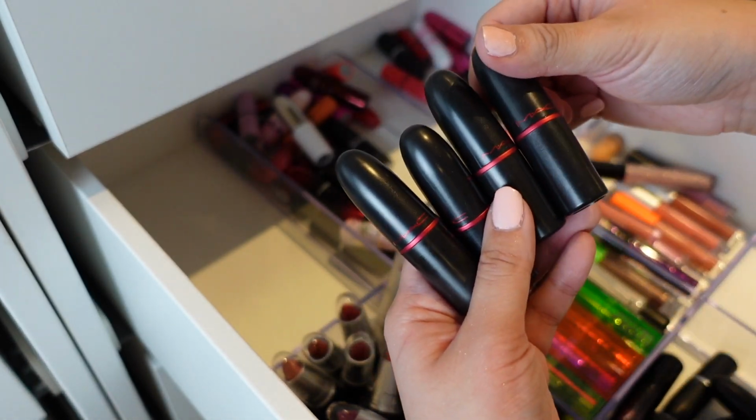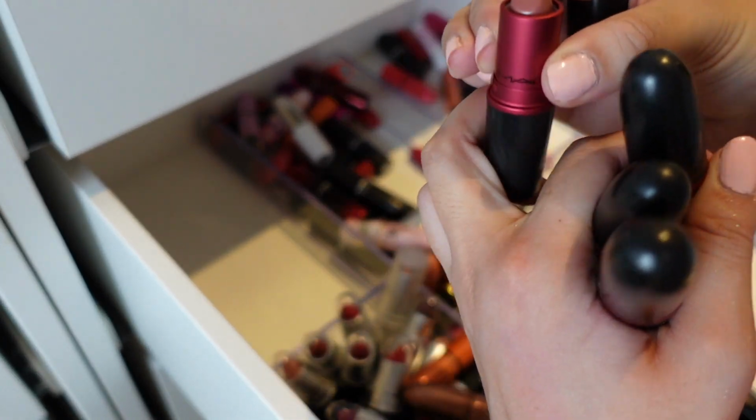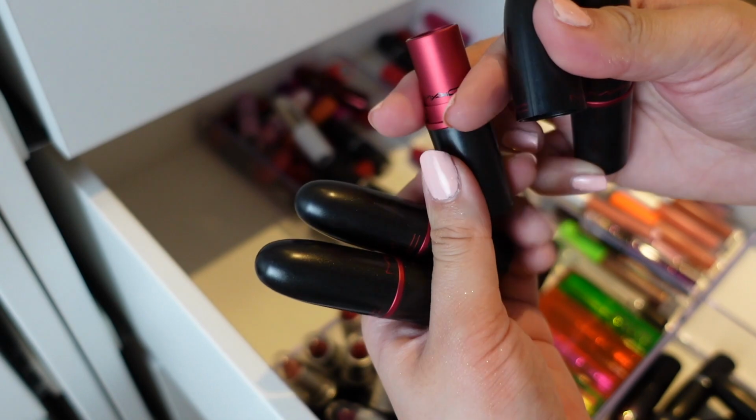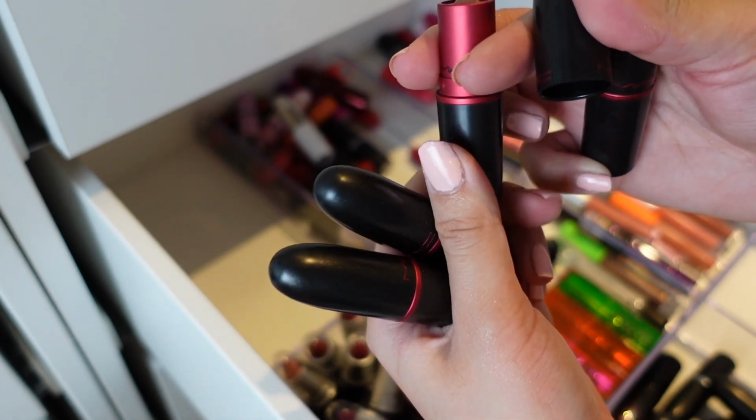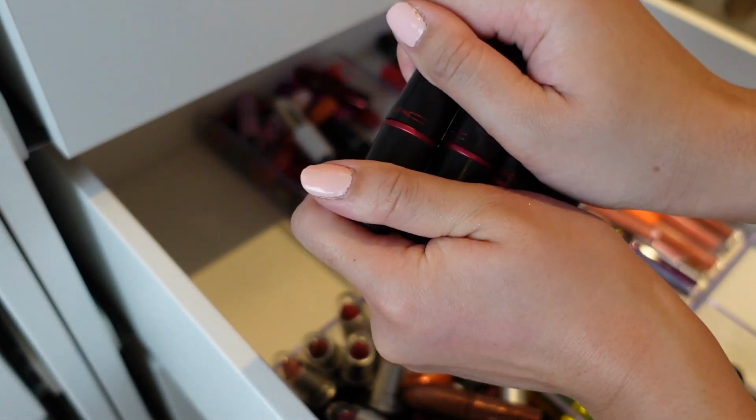And Viva La Glam, what they do is that every year they raise money for charity and they usually collaborate with a celebrity and they create a lipstick with the celebrity and they sell it and they use that money to give away to charity, which is pretty cool. I'm gonna donate all of these shades. Hold on, let me just show you.